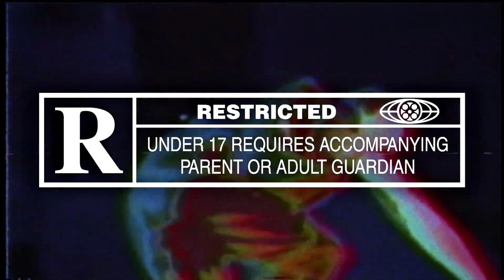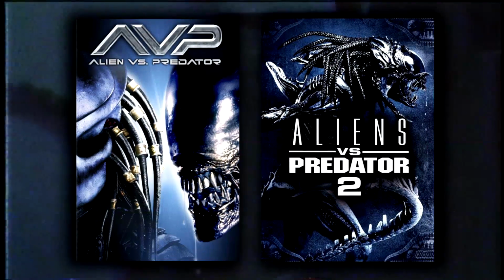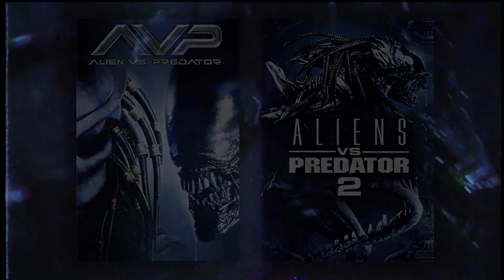I promise you, go back and watch both of these movies and you'll see how much better the original AVP looked compared to this extremely dark and bland sequel. Also, not to give too much away, but this concept of Alien vs Predator 2 feels like it's set in a completely different horror movie setting than it should be.